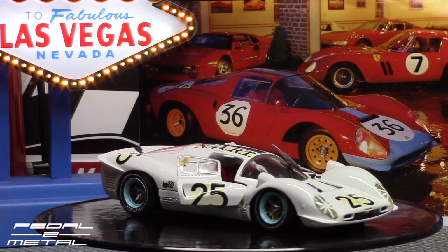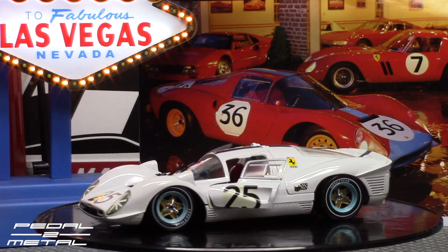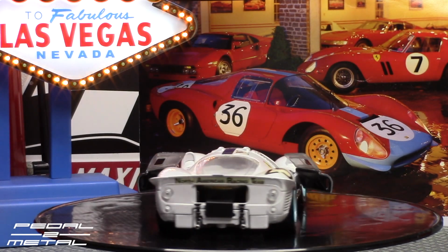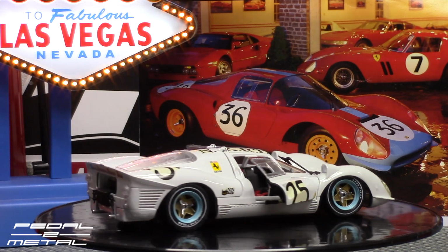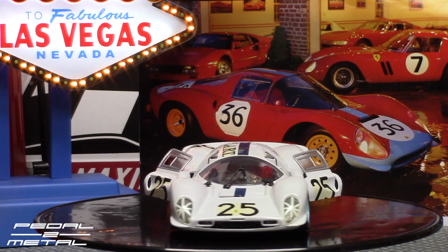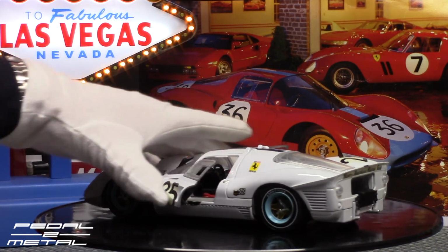Very cool. Now, obviously, as you can see, the decals have aged. They are starting to turn, and they are very brittle. The blue stripe in the front is pretty brittle, and they will flake off over time. This thing is just really cool though.